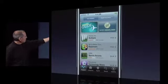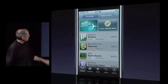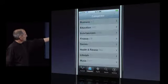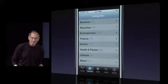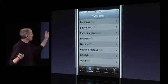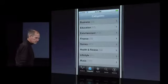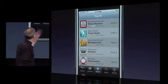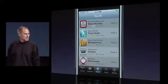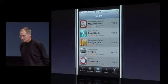It's got the 5 buttons across the bottom. So we have a featured section, which is the ones we're featuring. Just added, staff favorites. We've got categories here. If you want to find a game, if you want to find a business application, you want to find an application about finance as an example, easy to find stuff and browse the different categories. Of course, we've got our top lists, our top downloads, top 50 in this case, where I can see what the most popular apps are that are being downloaded.